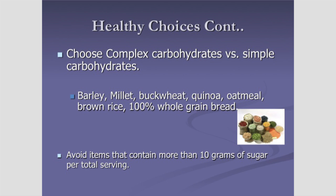Some samples of complex carbs are quinoa, oatmeal, barley, 100% whole grain bread, and brown rice. Those are all considered complex carbohydrates. And always, after surgery, as a rule of thumb, avoid items that have 10 grams of sugar or more.